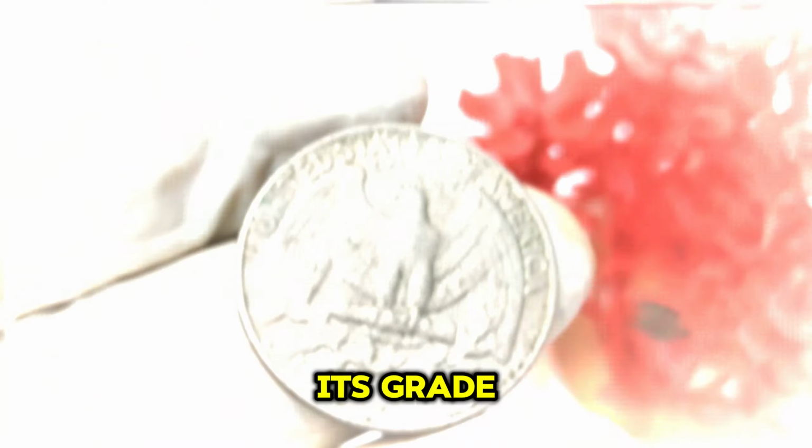The Washington quarter has been a staple of American coinage since 1932, celebrating the bicentennial of George Washington's birth. But the 1789 to 2001 D Mint Mark Washington quarter dollar is particularly unique. Released in 2001 to commemorate over two centuries of American history, this coin isn't just a piece of currency, it's a piece of our nation's heritage.